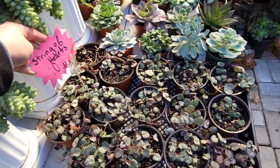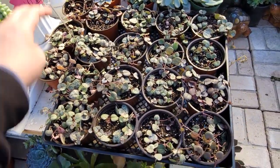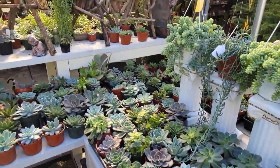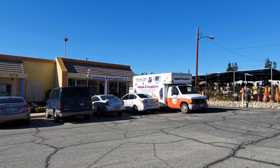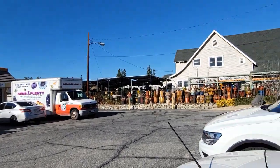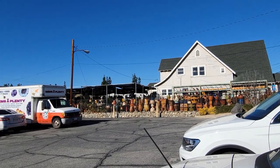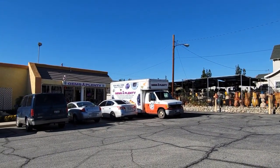They have a lot of string of hearts here for $10. So yeah, that's the gem store, and then that's Plant Safari. Alright, so on to our next trip, we're gonna go check out Armstrong.